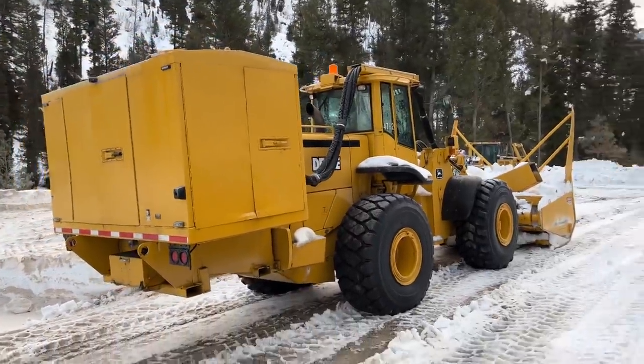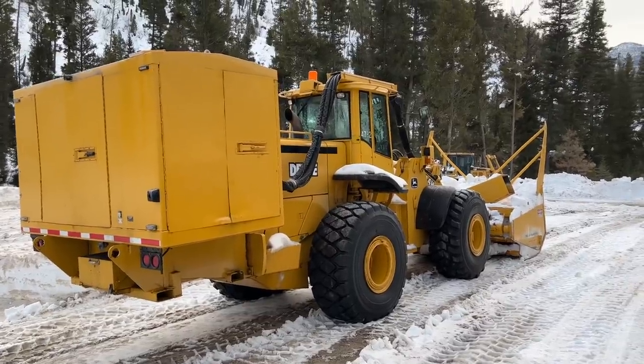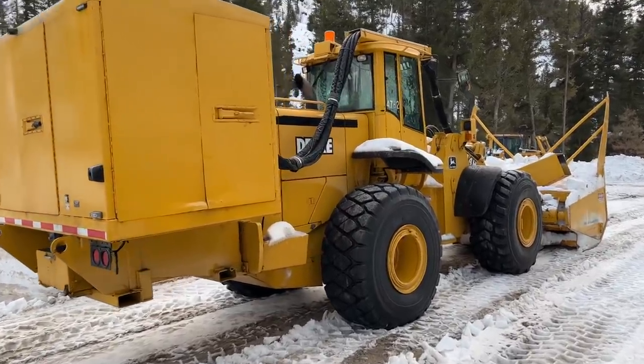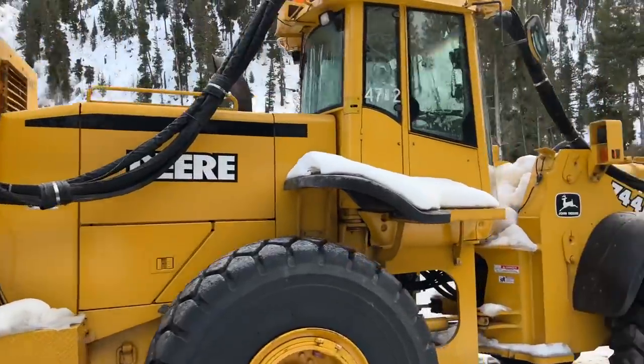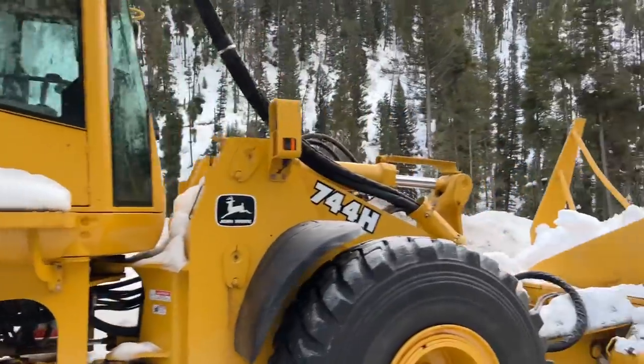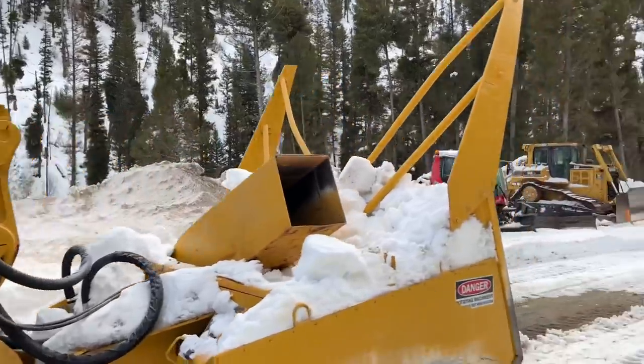That is a machine. You want it? I don't know what I would do with it. I imagine you'd blow snow. I don't know that I want to pay for the fuel with those two giant 500 horsepower engines running.